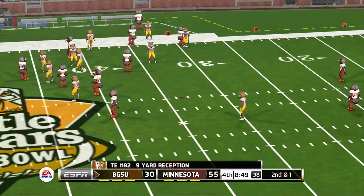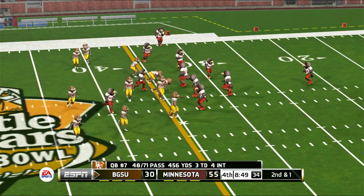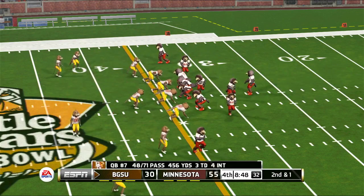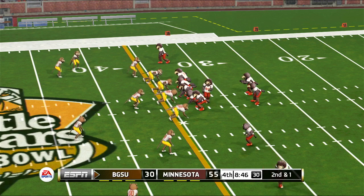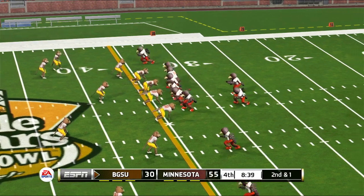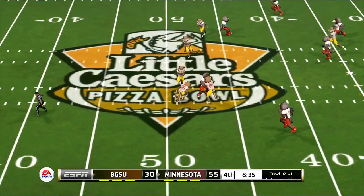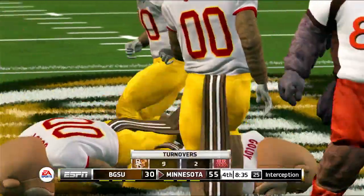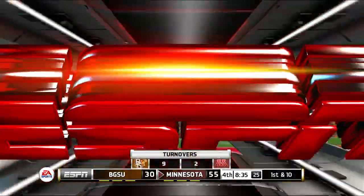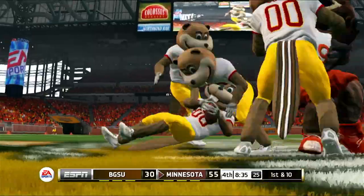Knocked out of bounds around the 34-yard line. The quarterback and his receiver make a great play here and convert on an early down. Tackle at the 49-yard line. When it rains, it pours. Are you kidding me? An interception? You're already getting blown out. There's no chance to come back now.